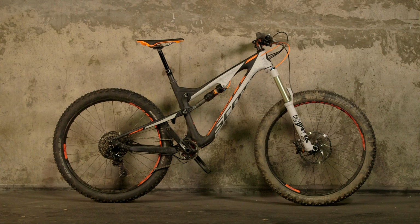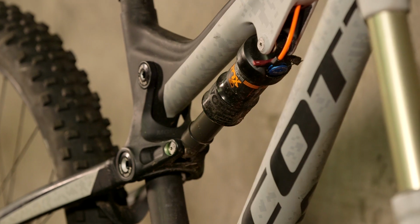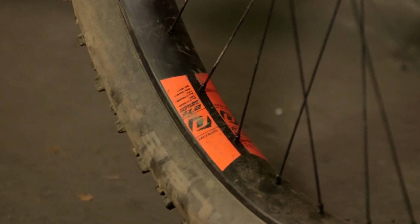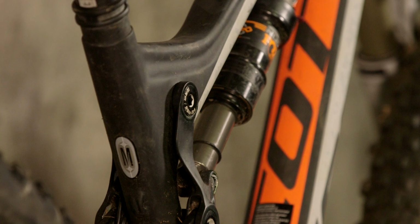Perhaps one of the problems with Plus tyres is that when you hit a square edge or a root or something, you get that undamped rebound because it's not controlled like a suspension fork is, and there's a lot more air in the tyre than a regular tyre would have. That said, if you want to ping off roots and rocks, these Plus tyres really help you do that. So the Genius, while not perhaps the most refined ride, is actually a load of fun because you can find yourself popping off these rocks and roots all the way down the trail.